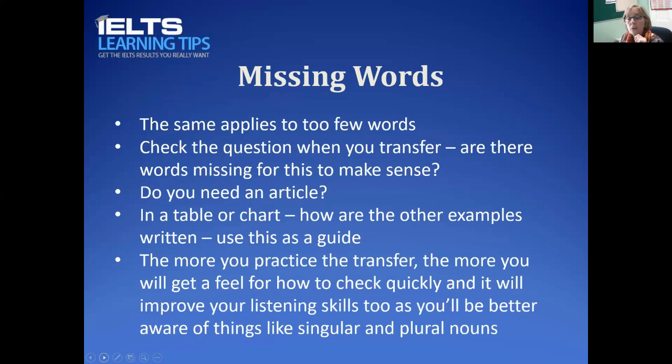And finally, the more you practice this, the more you will get an idea for what kinds of things are going to cause these mistakes. And then you'll be aware of them, and the more aware you are and the more you focus, then the fewer mistakes you'll make and the quicker you'll be able to do it.